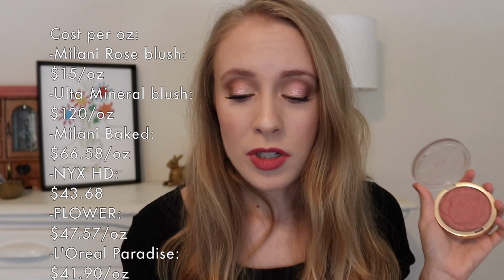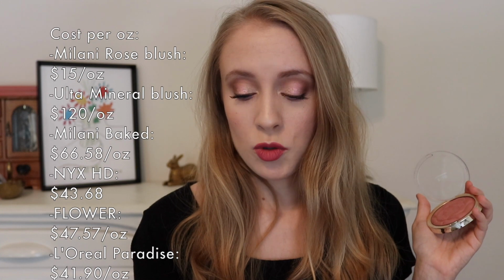And then looking at the prices per ounce of other blushes at the drugstore, the Ulta Beauty brand blush retails for $12 and you only get 0.1 ounces of product. So that is $120 per ounce, which is crazy. This is $15 per ounce. So the Ulta blush should not be considered a drugstore blush. That is so expensive. That's more expensive than a lot of high-end blushes.